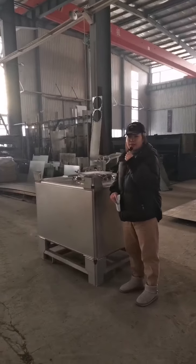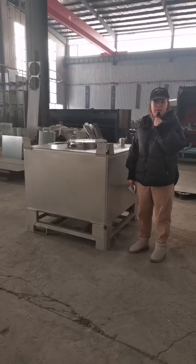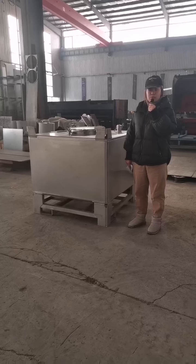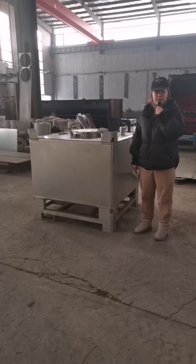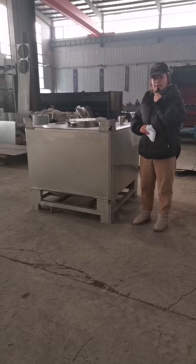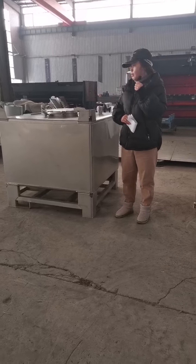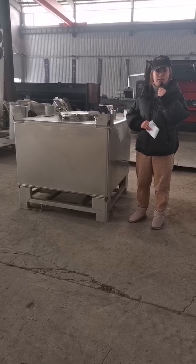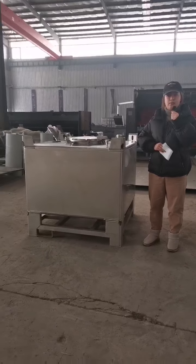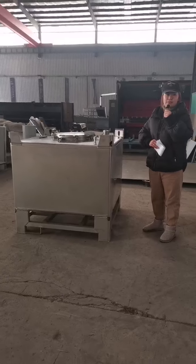The tank next to me is the UN tank. Many foreign customers require UN certification for storage tanks containing dangerous goods to be transported by sea. This tank has already obtained the UN certification, and some domestic customers may require dangerous packaging certification for storage tanks used for storing dangerous goods. We can also provide this certification.